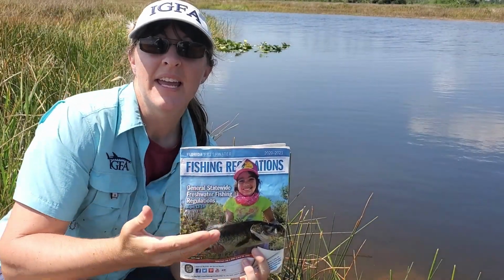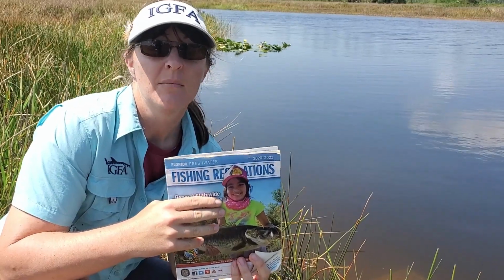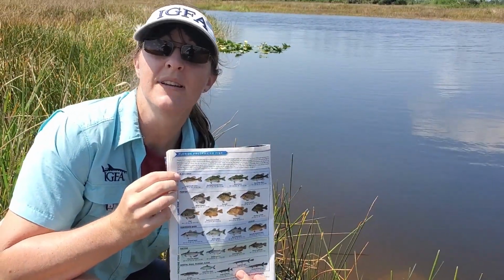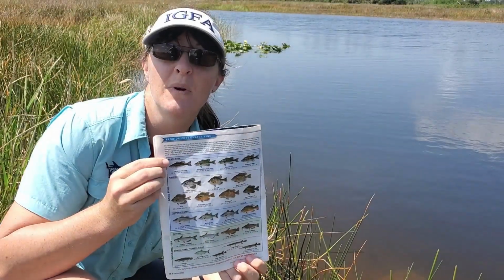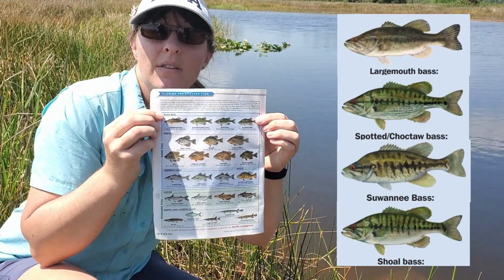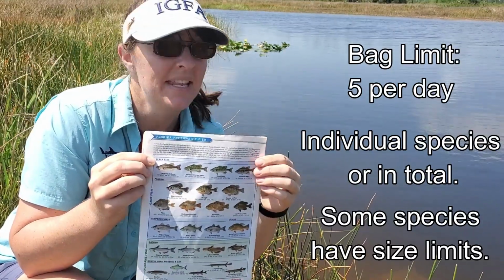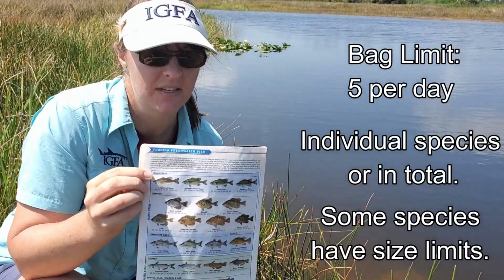So as ethical anglers, it is very, very important we follow our fishing regulations. Because here in Florida, you'll notice that we do have regulations for native and non-native game fish. Here you find the largemouth bass, and it's in a group called black bass. Now, these black bass have a bag limit of only 5 per day. You cannot go over 5. So if you catch a 6th one, you have to release it.